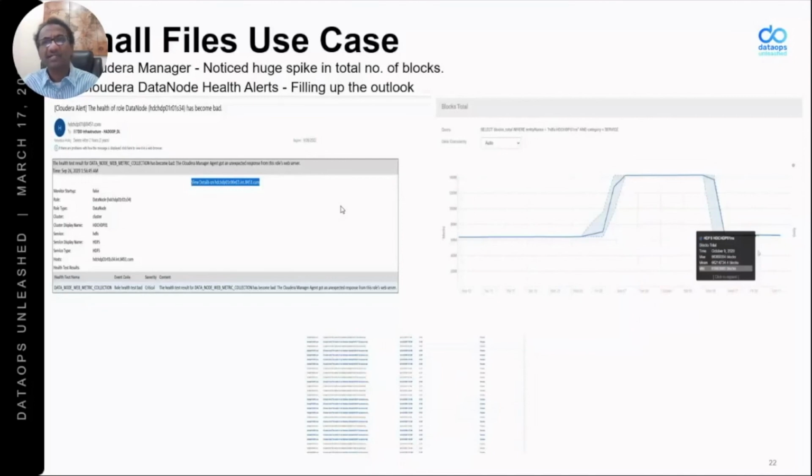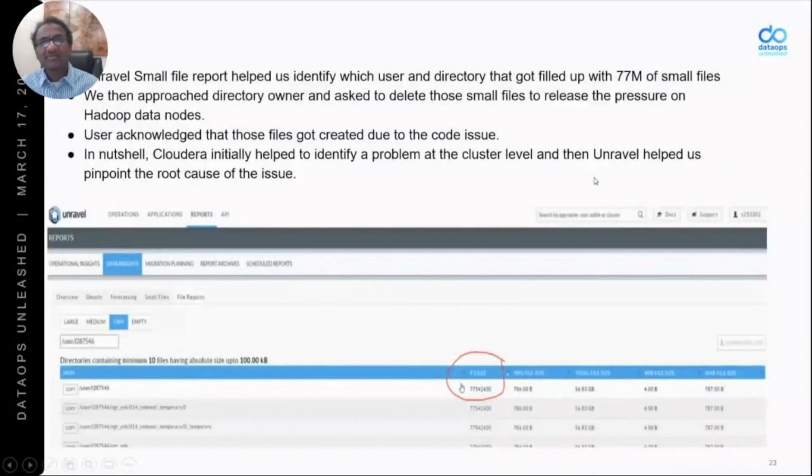One day, one of the users created 77 million records, and it filled up the data nodes. When we checked Cloudera Manager here, we saw suddenly there was a huge spike. This was because of small files, and we went to Unravel, and here you could see the small file report. I quickly went to the Unravel small file report and saw which folder occupied those small files, and immediately approached that user, who identified that it was due to some code issue. Then we immediately deleted those small files and brought the cluster back to normal. So this is a very helpful and cool thing.